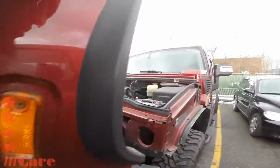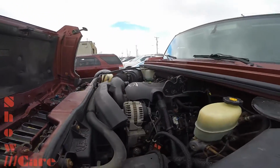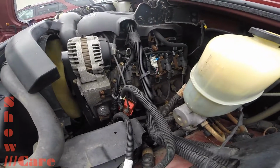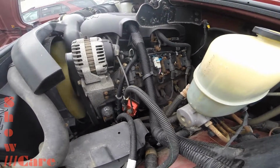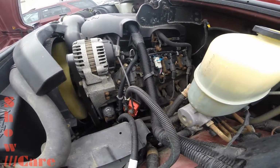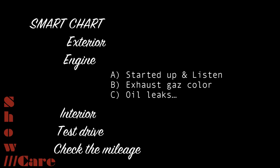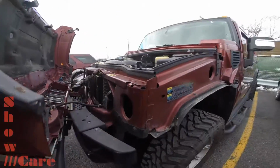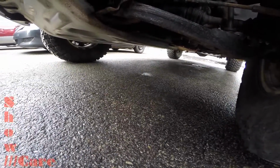Speaking of gas, there is steam coming out from the engine bay. That's obviously not a good sign, and I have no idea where it's coming from. Oil leaks. While the engine is running, check for any oil leak under the engine bay. In this case, you might not be able to notice it through your screen, but there is in fact oil leaking on the floor.